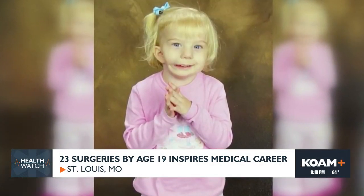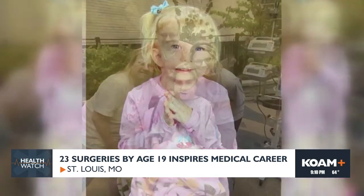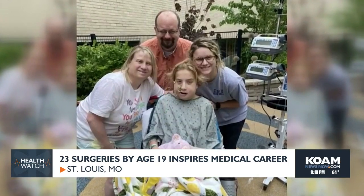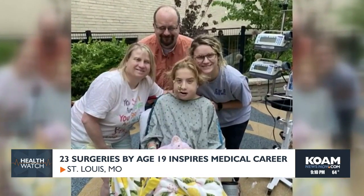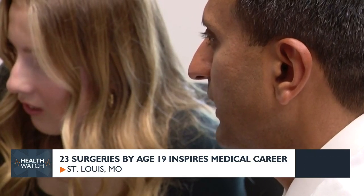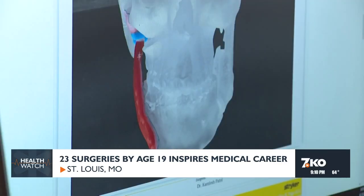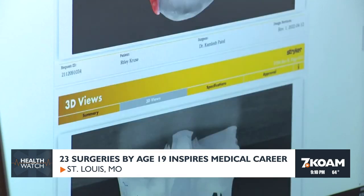And for Riley, it was just the beginning. A golf ball-sized brain tumor and a weak heart led to more than 20 surgeries before she was 5 months old. And you can see when we just do the lower jaw. Fast forward to 2019 when 17-year-old Riley met Dr. Patel. I'm sure all the scar tissue is hard to work around. Yeah. His innovative approach for her hemifacial microsomia would change her life.